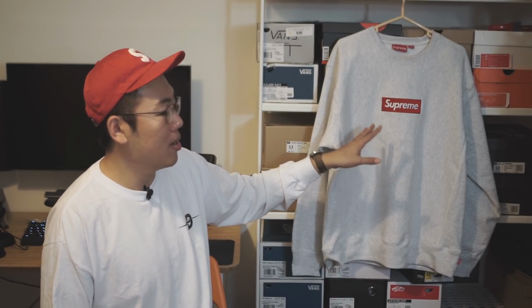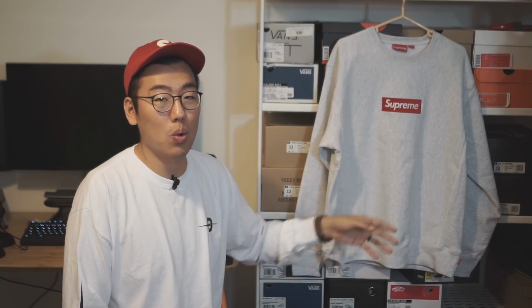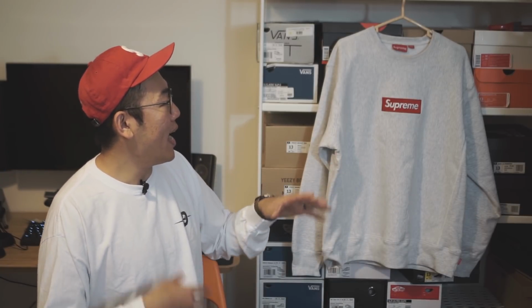But I do know that when Supreme first opened up in '94, crewnecks were one of the first things they sold. And I think in the late 90s and early 2000s, they probably manufactured and sold a lot of these box logo crewnecks. However, these days, the ones that you see in the market are probably 2006 and newer. I mean, you don't even see that many 2006s. So pretty much crewnecks do have that more rare status.